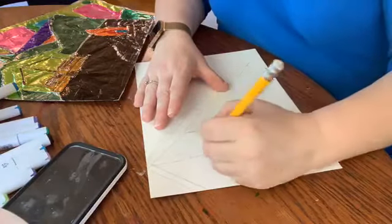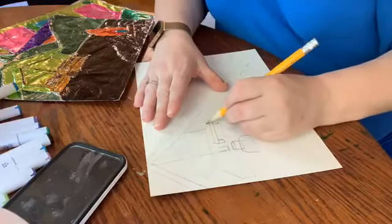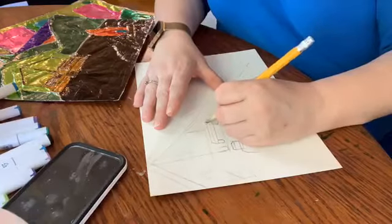Then we're going to come up into this rectangle right here, and we're going to draw, make it look. And so there we have the beginning of our bed. If we want to add the mattress, or we can leave it just like that, you're going to come in here and make a curved line.